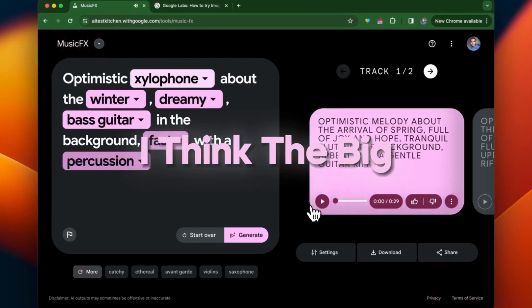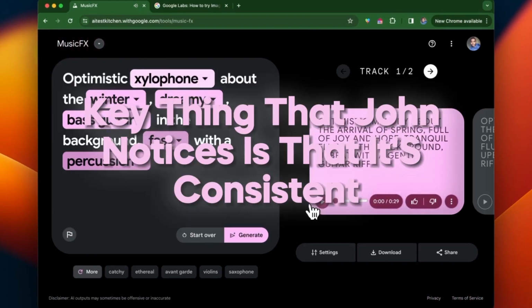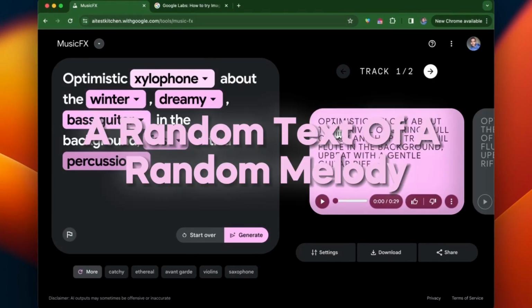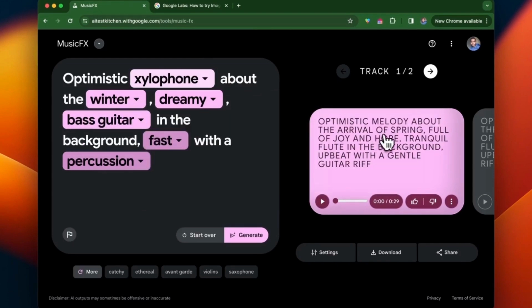I think the big key thing that you'll notice here is that it's consistent. Compared to last year, when you would have entered something like this, the track would have sounded a bit random and out of place, and it wouldn't have a consistent sound to it. When you consider that this is just random text describing a random melody, like the arrival of spring, a classical song with a flute in the background and a gentle guitar riff, and you think about how random that is, and it's able to create a cohesive song based off that, that is pretty insane.